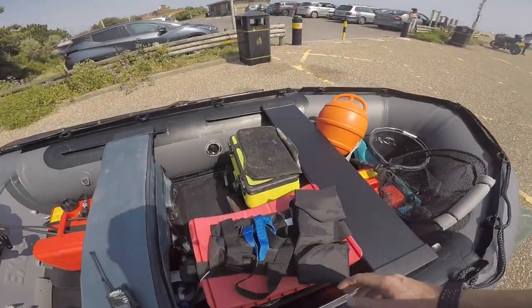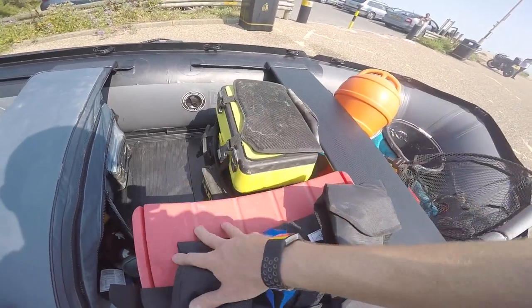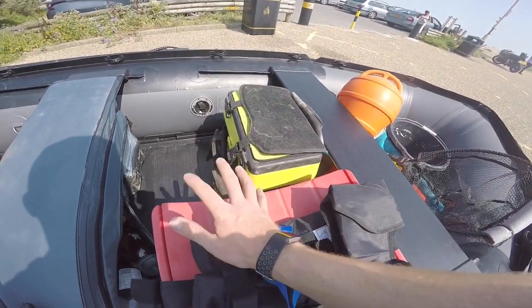It's only me on the boat today, so I can kind of pack it out and not really have to worry about how much stuff I've got, as long as I've got a little bit of space for my legs. I've got two tackle boxes. This has got all my fixing kit in it. And this has just got my lures and my pliers and that sort of stuff.